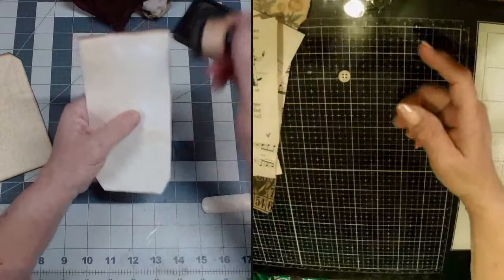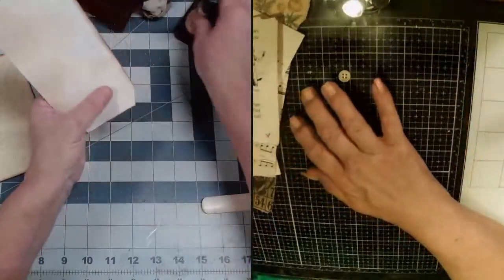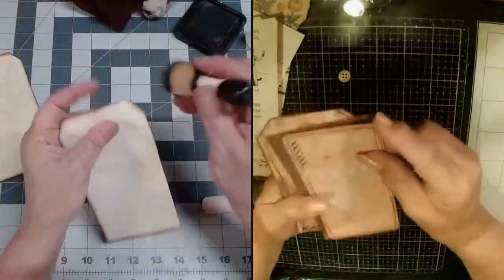That's tag one. I'm quick today, ain't I? Because I started early. Yes, you are.